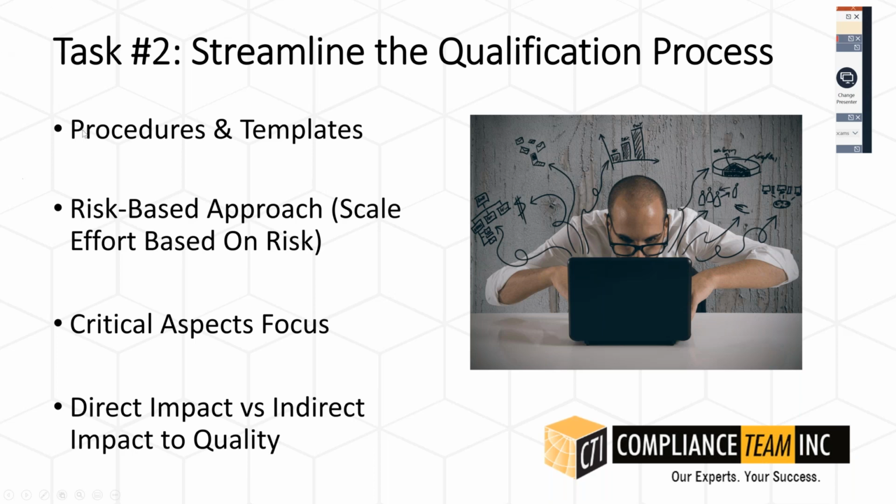So the main thing that the global community has embraced is the risk-based, and I should add science-based, approach, where you always need to be assessing the risk of your decisions and the risk of the actions or non-actions that you're going to take in terms of qualifying your equipment and your facilities and everything associated with that as it drives toward ultimately process validation. If there's low risk for certain items, then many items don't even need to be qualified. They can be commissioned only, and on and on. So focus on critical aspects.